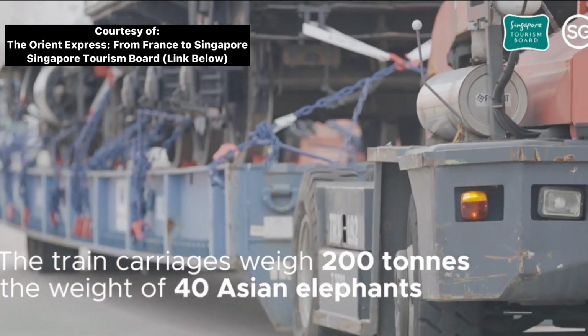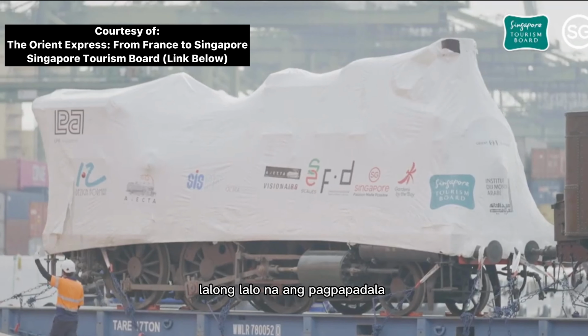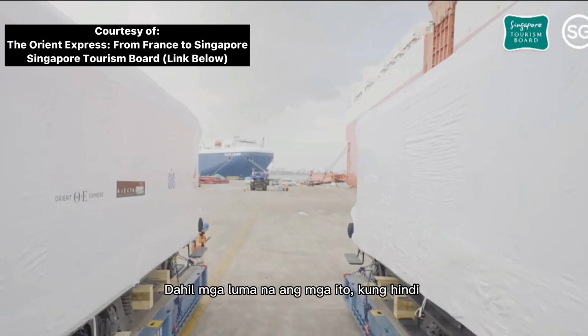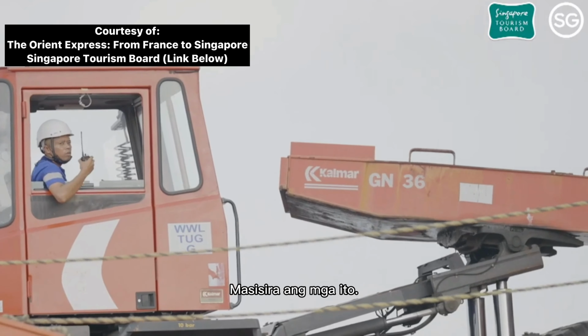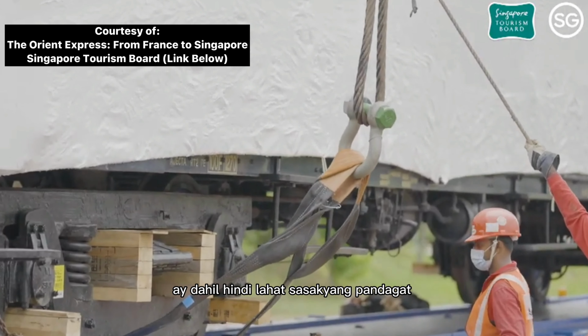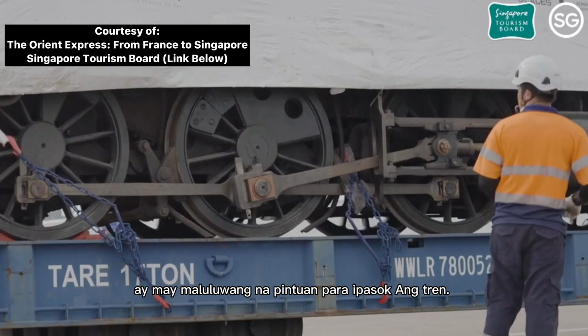It took them a lot of effort, especially to support the shipping and the lifting of the old train, as it's very fragile, or else they will break the train. The most complicated on their part is the shipping, for not all sea vessels has a wide entry to put in the train.